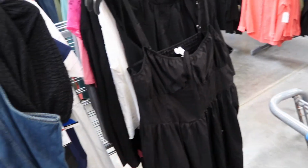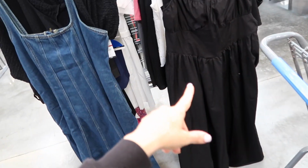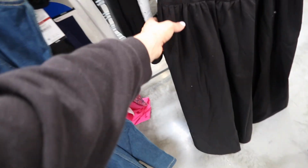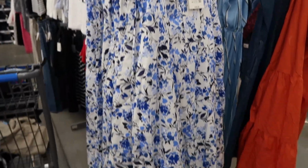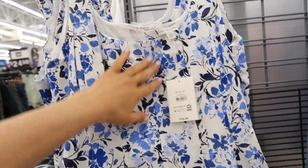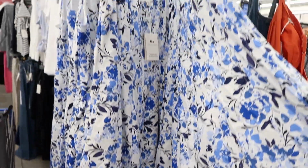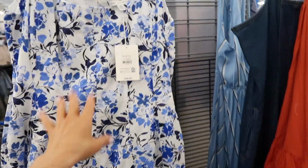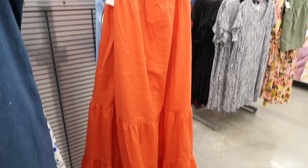So this reminds me so much of House of CB. It has the thin strap, the scoop, the little tie, seam detail on the waist, flowy with the smocking in the back. So first are these new fit and flare dresses from Free Assembly. They have the thicker strap, squared neckline, seam detail flows out, and then it's same fit through the back. Comes in this floral print. They're $36. Also new dress from Free Assembly.